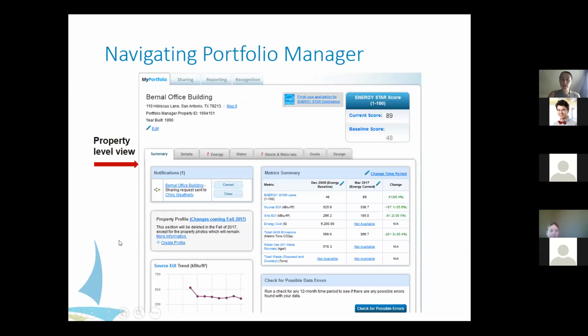So like I said, this is the portfolio level view. Once you create a property, there will be a property level view. This property level view has 7 tabs going across the top: the summary tab, details tab, energy, water, waste and materials, goals and design. We're going to really focus on these first 4. Energy Star does allow for the tracking and benchmarking of waste and materials, but that is not a part of the city's ordinance. So we will be focusing just on these 4 tabs.